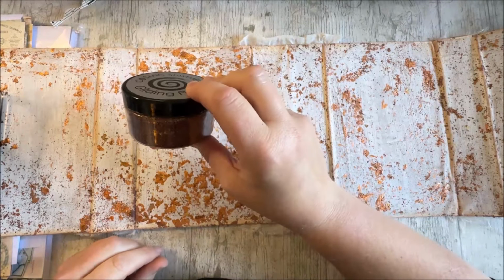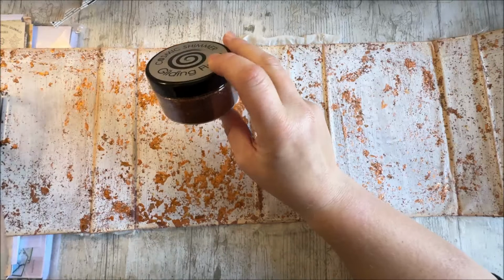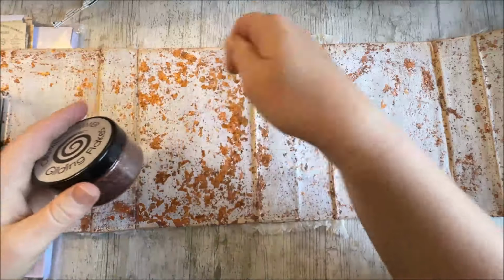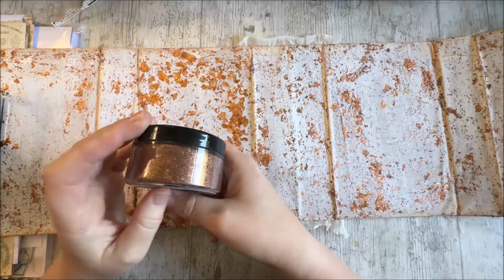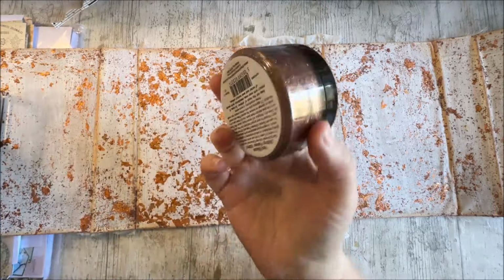I think I thought that it was embossing dust. I was going to say another word for it. You know what I'm on about, the stuff that you use to emboss and then you heat it. I thought it was that, and then it came and I was like, oh, what am I going to do with this? So anyway, I thought I need to start using some of this up.